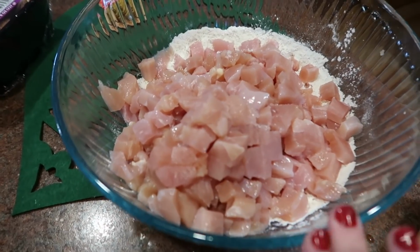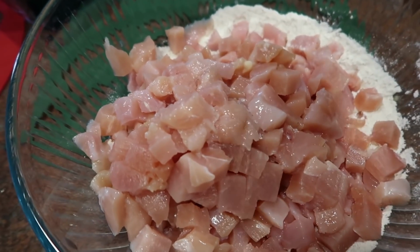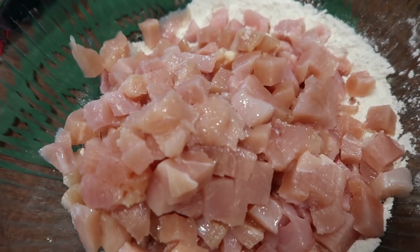So what I'm working on right now is the chicken and wild rice soup. What it called for is to put flour and salt and pepper together and then dice all of the chicken, which is 2.5 pounds of chicken. And now I'm just going to lightly stir this up.